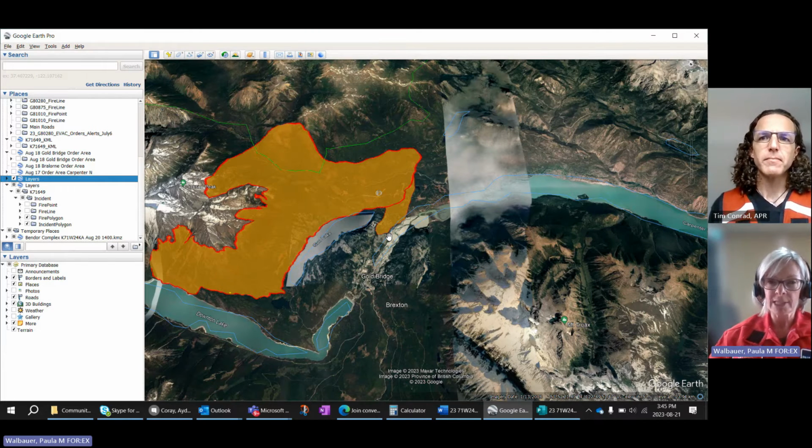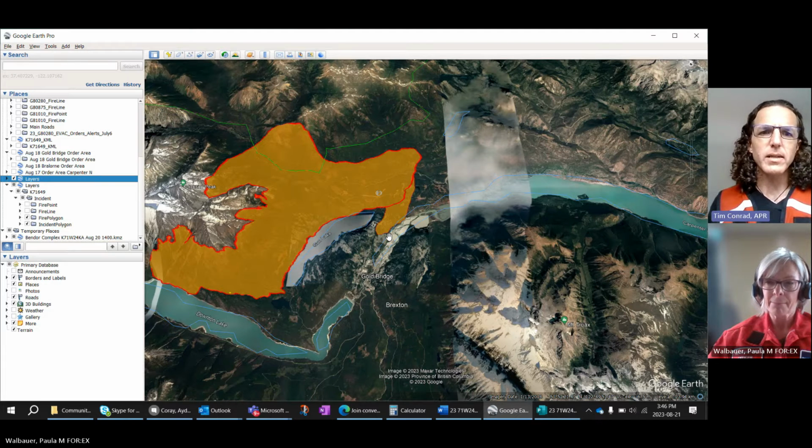We have danger tree assessors and BC Hydro out around Gun Lake and also on Road 40. Danger tree assessors are taking away debris and trees that have come down today that we've been aware of. So several hazards there. Do you have any other questions, Tim? I think that's everything. So thanks for the update.